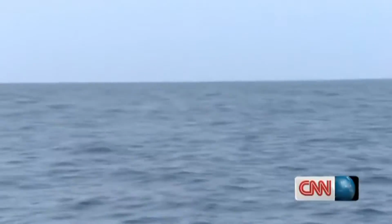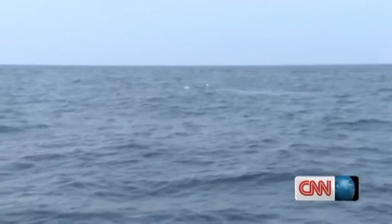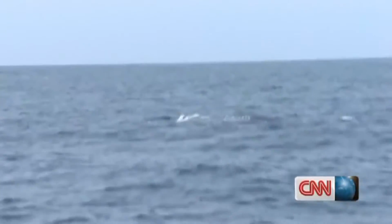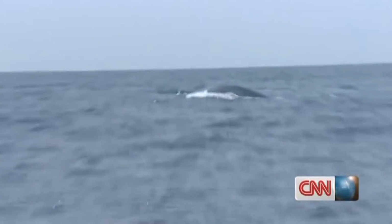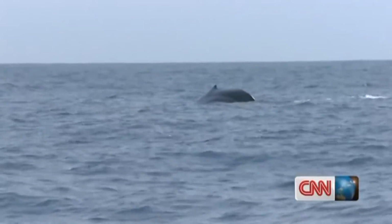See the color change in the water? Look ahead, way ahead. You can see a light blue, he's coming up. It's just unbelievable. It's this huge mountain coming towards you, and it's like nothing you've ever seen before.